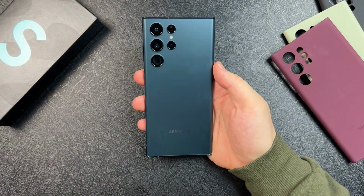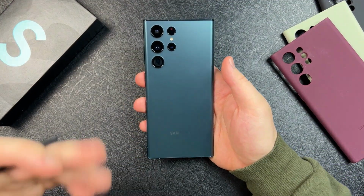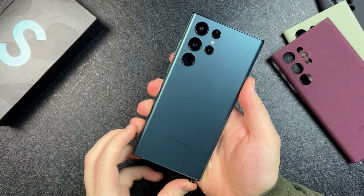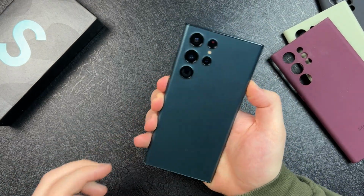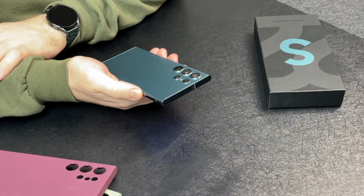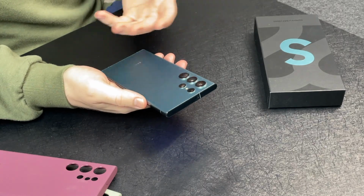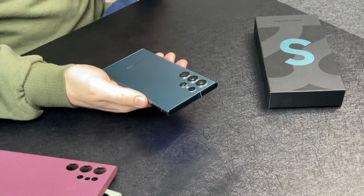All right, and number 3 is going to be the new camera system. Samsung really did make some pretty good upgrades in their camera quality this year with the S22 lineup, and that includes the S22 Ultra. There's a new Nightography mode, which, obviously there's still night mode, but it just gets even better.